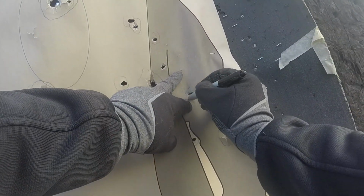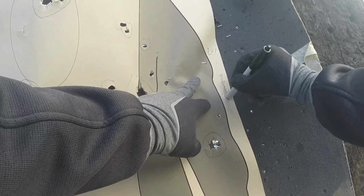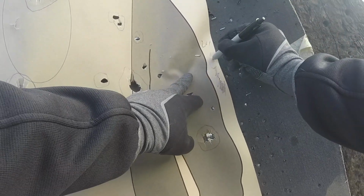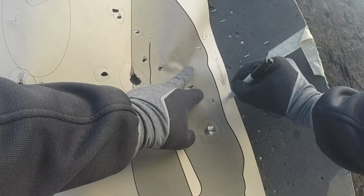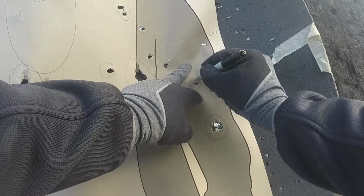More single aught buck. Oh, this Sharpie. When was the last time I used it? Oh well, it's easy enough to mark it out.